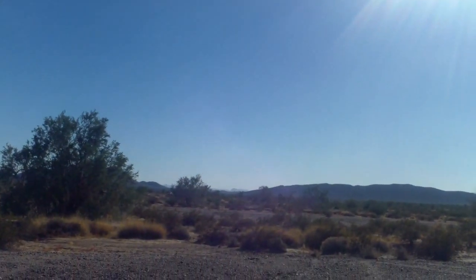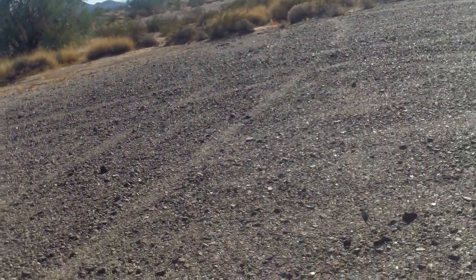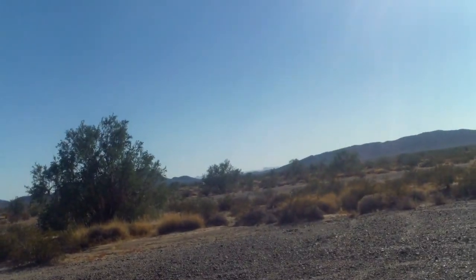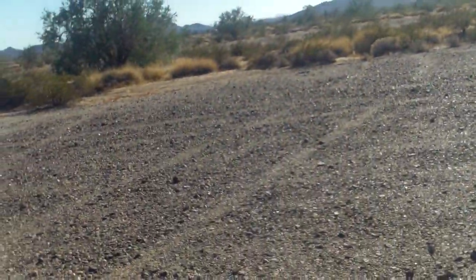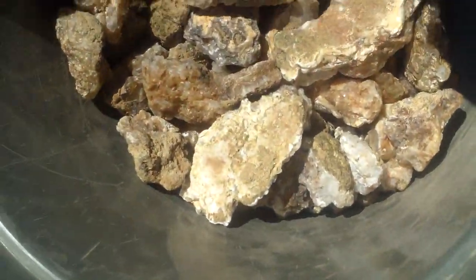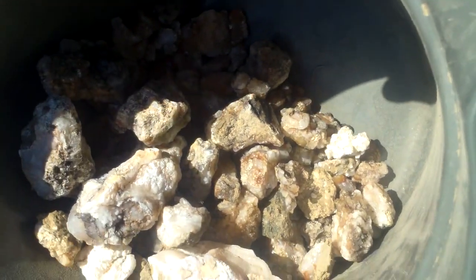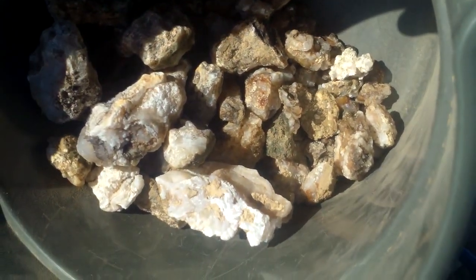If you can see way down there is the Jeep, so I've walked quite a ways from the Jeep. Now, I could get tons of stuff just staying close to the Jeep, but I'm kind of a wanderer and explorer, so I got to keep moving. So here's about a half hour's worth of picking them up. Gotta keep going.